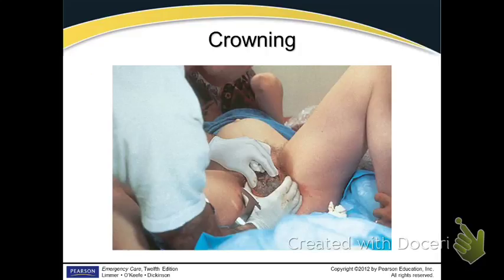Okay, you can sort of see this. I'm going to turn the lights off real quick so you can see a little bit better. You can sort of see it. The baby's head is not going to look like a cute baby's head in a movie. It's going to look all squinched up and weird colored.